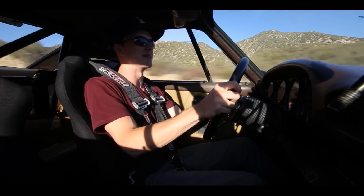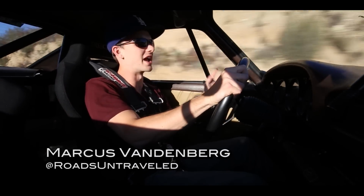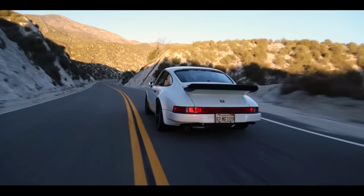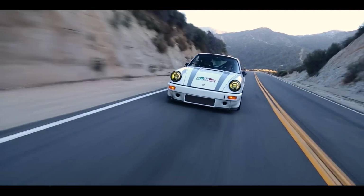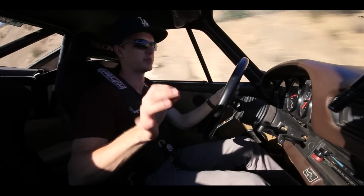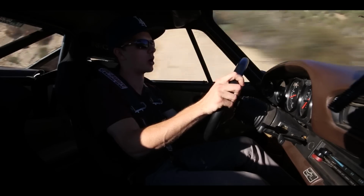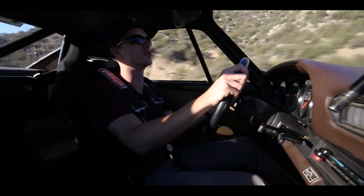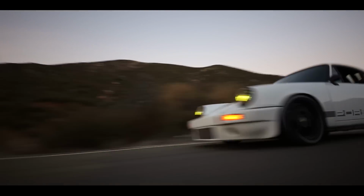Someone crazy enough to give me the key to their '82 911. Complete Frankenstein build. This is owned by a fellow named Derek. Key things to know about this car before we get going, alright? It's a fully built car. Nothing has been left untouched. It's got about 420 wheel horsepower. And get this, 460 pound-feet of torque at the wheels.